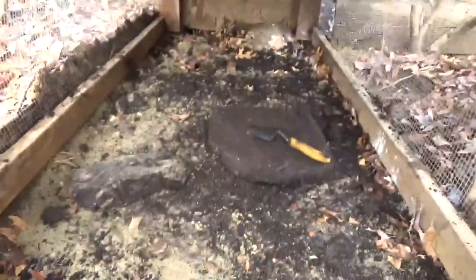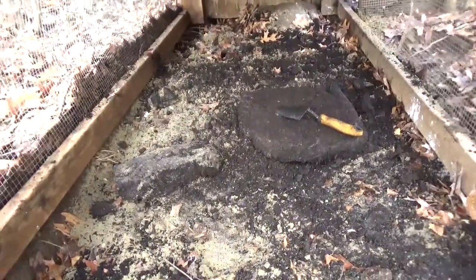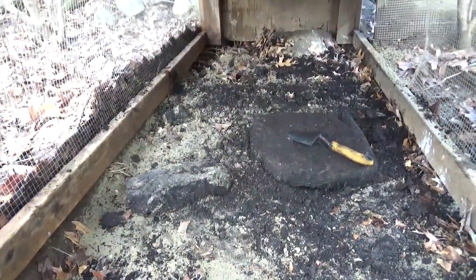But here we are. More dirt on my glasses and face. We're getting a little bit further. Both bags of play sand have been added, and that's what we're dealing with, the frozen soil. Sometimes I can chip it off little by little. I haven't decided if I'm gonna let the birds enjoy it tonight.